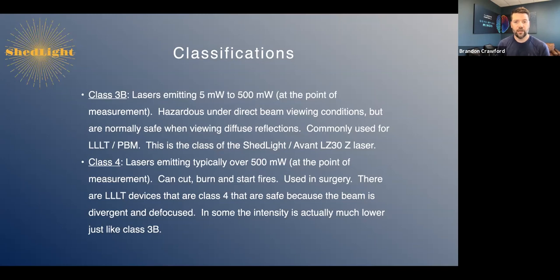Obviously, these things can cut and burn and start fires and be used in surgery and all these things. However, that really depends on the beam physics. What do I mean by that? If you have a beam that comes in and it focuses, it's converging, okay? That's going to produce a very hot beam. Think about going outside and using a magnifying glass and burning ants like when you were a kid, right? Or starting a fire with a piece of paper. You're magnifying the sun's rays by converging them, right?